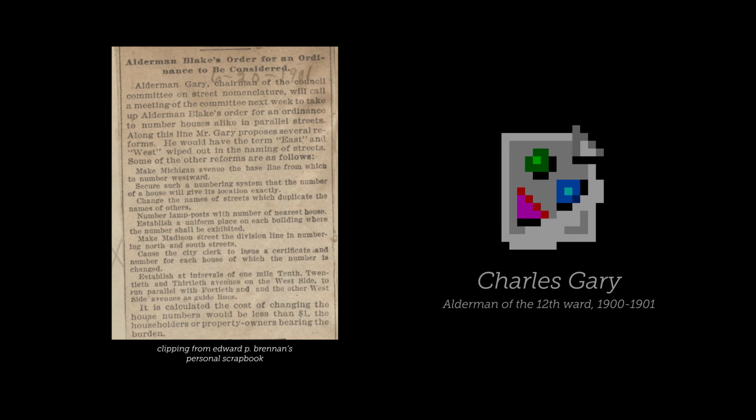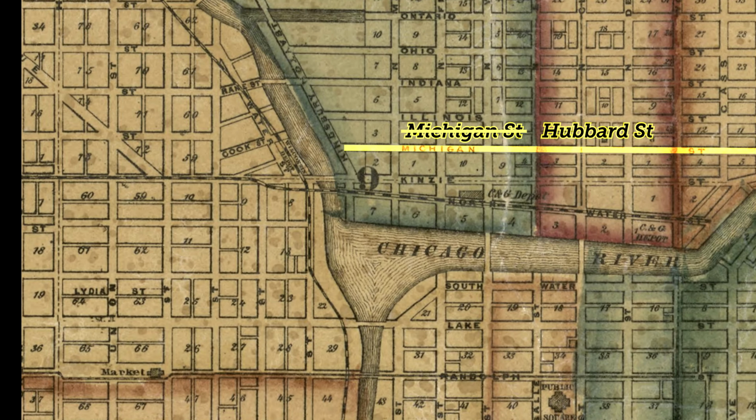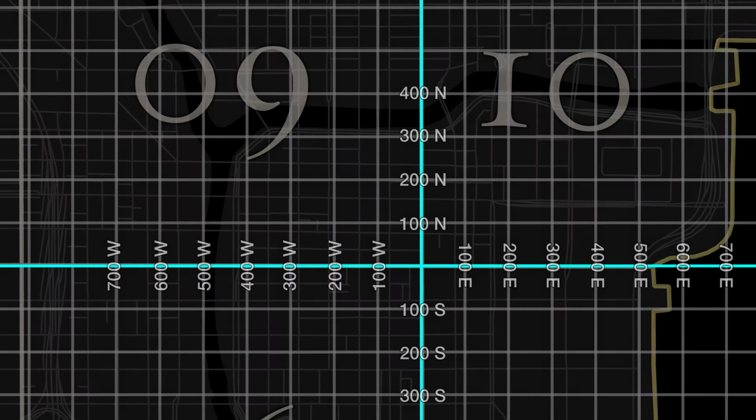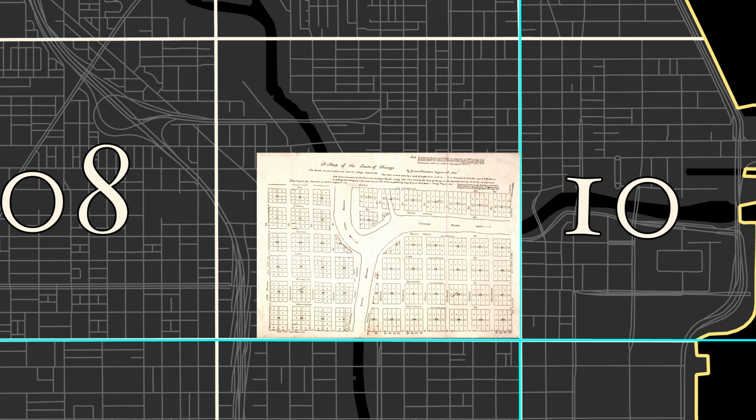At the turn of the 20th century, Chicago's government wanted to fix this. This newspaper article details a cunning plan from an alderman named Charles Gary. Parallel streets would have the same numbers, of course, get rid of the duplicate street names, obviously, and finally, make north, south, east, and west make some sense. Find an intersection of two streets and start numbering buildings from there. Make those streets the boundary of the Section 9 township, so it's aligned with the grid of the nation, right where Thompson started it all 70 years ago.